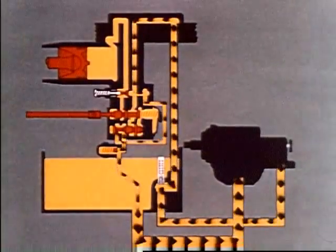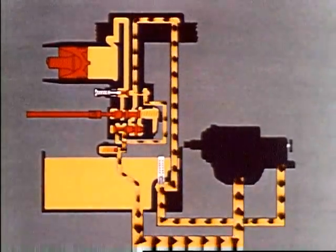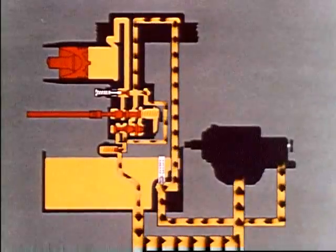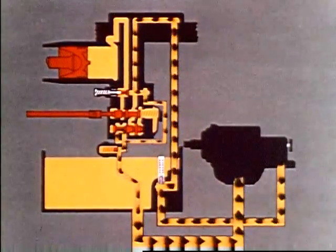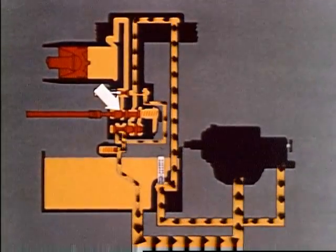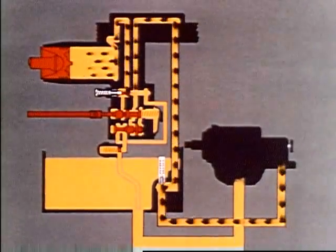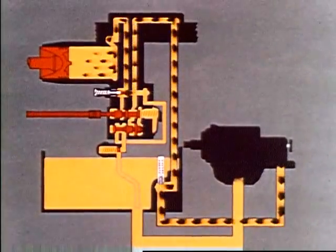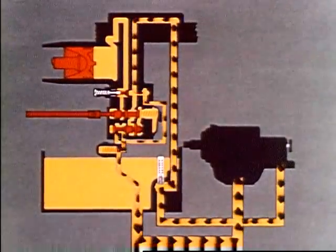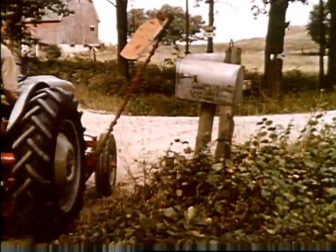When there is no demand for lifting action, the oil flows freely, continuously, and at low pressure from the pump to the control valve, to the reservoir, and back to the pump again. In other words, the system is solid with oil at all times. Oil is not only right at the control valve, but notice where the control valve is located, right next to the ram cylinder. When lifting action is wanted, there's no delay or lag before action takes place. When the control valve is moved to lower an implement, oil is exhausted from the ram cylinder. Yes, with the new Ford Live Action Hydraulic System, the moment you want lifting action, you get lifting action.